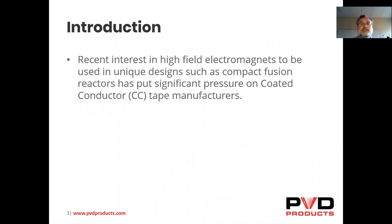There's been obviously a lot of interest, and has been discussed in many ways, I think, in the sessions today about applications for HTS tape. The applications are creating a lot of interest in the technology, but also putting a lot of pressure on the manufacturers to make the amount of tape that would be needed for these many applications.